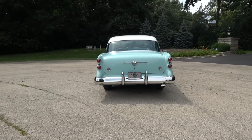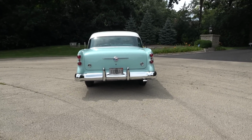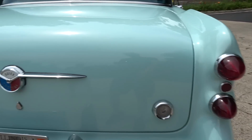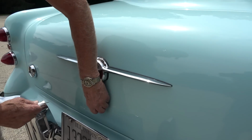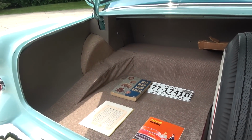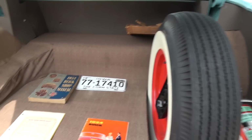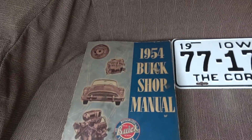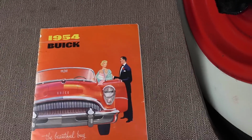And then we come over here. Wow. Okay. This is an option. These reverse lights. You can see the Buick Special. Can we open the trunk for a second? Thank you. Little key moves over. We open that like so. And that, we believe, is her original umbrella. You have your Buick Owner's Service Policy, your real 54 Buick shop manual. But I wanted to show you this on what that looks like.